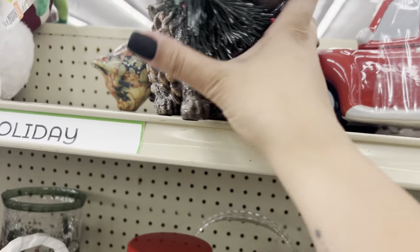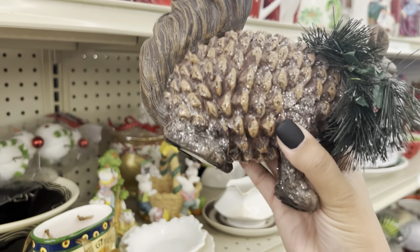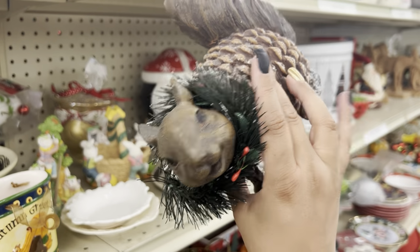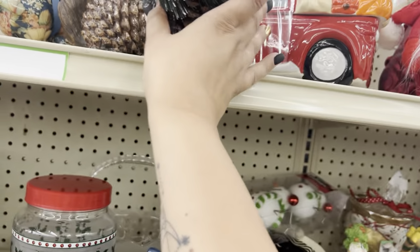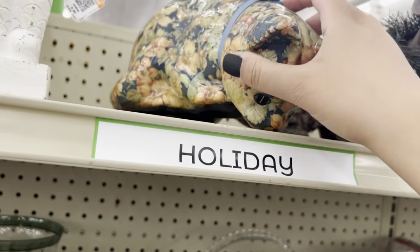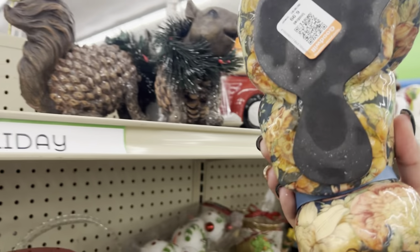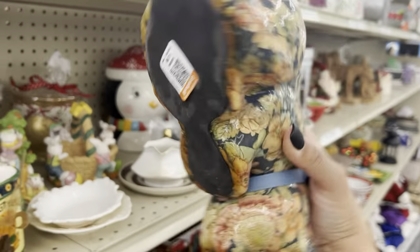Well, these are interesting. These squirrels have acorn bodies. That's weird. I think I kind of like them. Oh, look, I just bought one like this the other day. Let me see. Oh, what's wrong with it? Oh, it just leans over like that. I'm like, what's wrong with this cat? It's $7 they want for it.